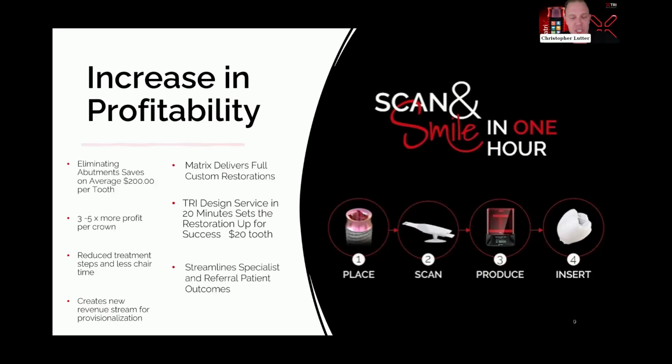We have a shell. We're flowing Luxatemp to that shell. We're light curing it. We're bonding it. We're staining and glazing it. And the patient leaves with a screw retained temporary abutment tooth out of occlusion. All 3 of those workflows in the aesthetic zone, we can do that today with the TRI system. So we actually have temporary abutments if you did not want a 3D printed restoration.